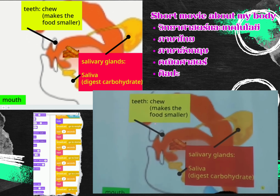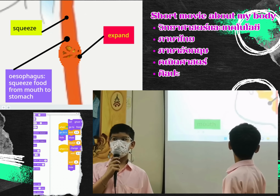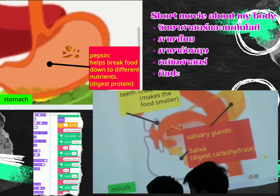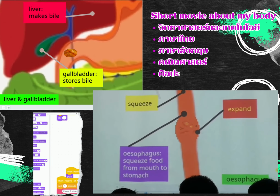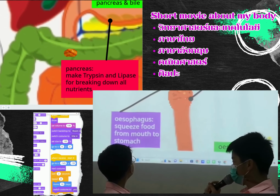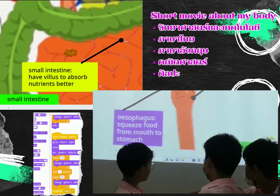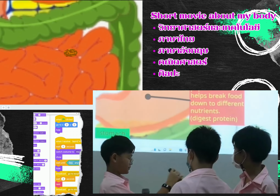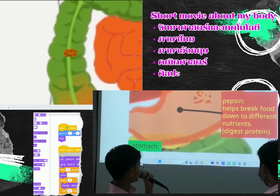That teaches you food into the mouth, and there is an enzyme that helps digest carbohydrate to get glucose. It pushes food from the mouth to the stomach, and it expands too. And then the stomach uses the enzyme to break down protein.